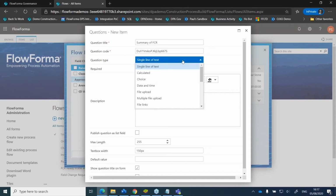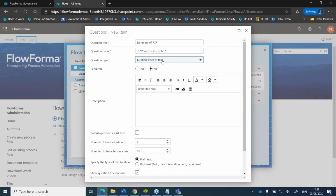So in this case, I'm looking at the question type, and the question type actually has to do with the answer. What kind of answer do I want to this question? I'm asking the question, what's the summary of the FCR? What answer do I want? Well, I don't want it to be a single line of text. That's too short. So I want to allow it to be multiple lines of text, a block of text, so people can type in a paragraph or maybe two. And the other thing is I want to make that mandatory. So it is required, and that means that they can't complete this task until they've entered a summary.